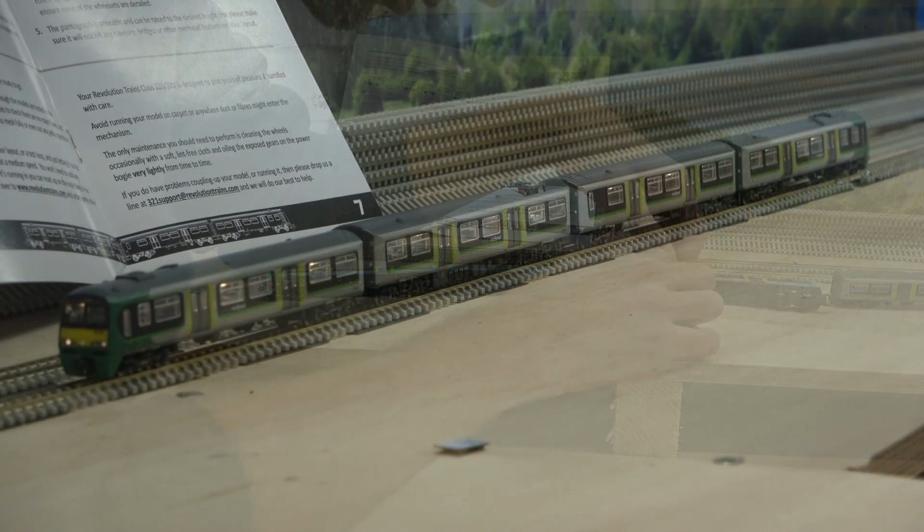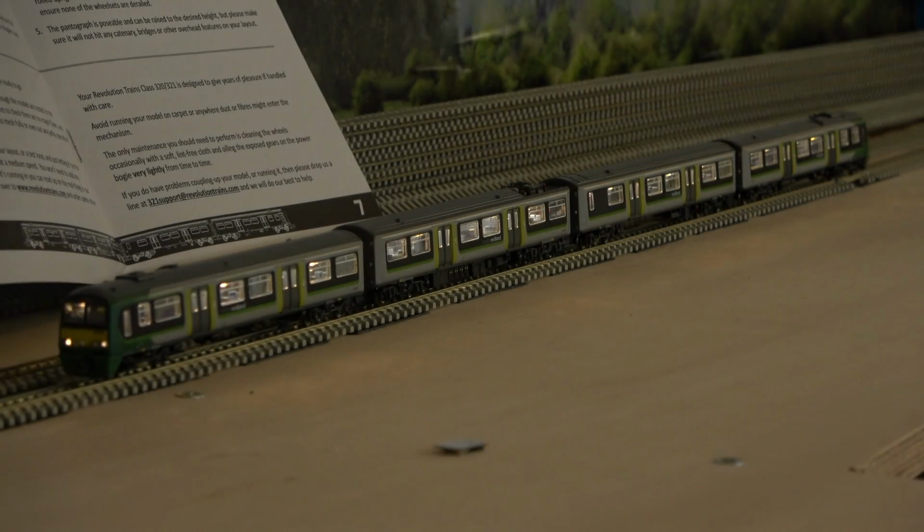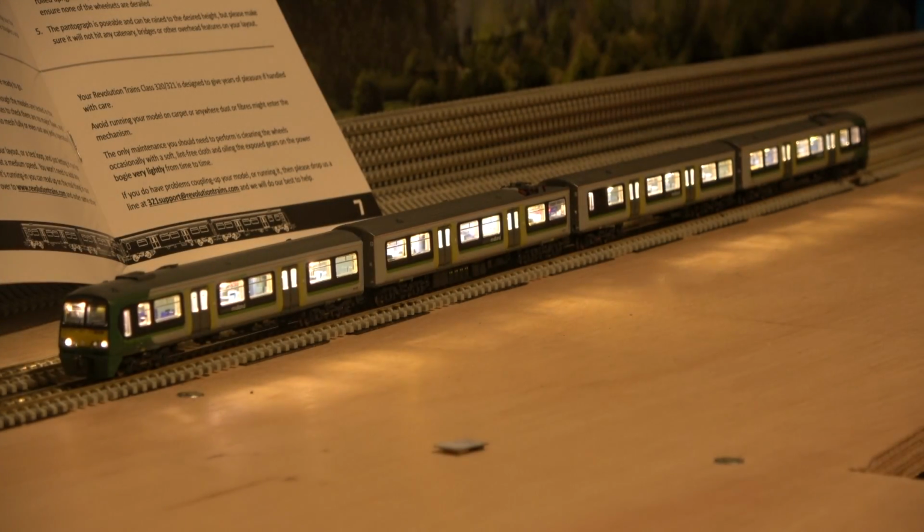Okay, so the train is on the track. There was one issue I've noticed, and that is the little plastic casings on the couplings tend to pop off quite easily when you're coupling up. So that's just a bit of an issue I found. The interior lighting looks quite good. Let's just turn this light off and this light off. And we can see that lights up the train quite nicely, but it's not too bright where it's unrealistic.